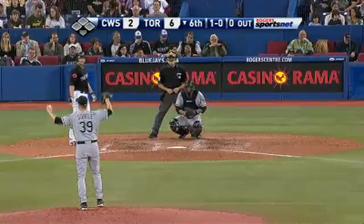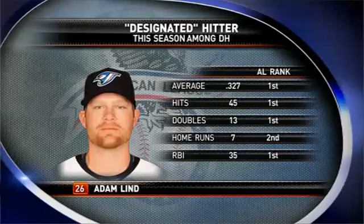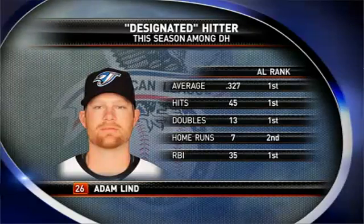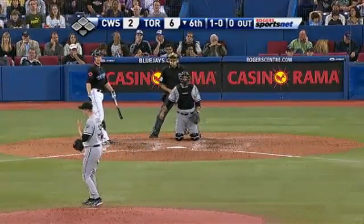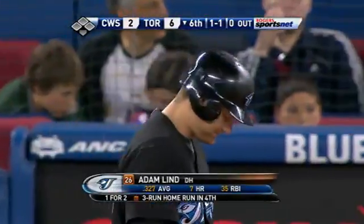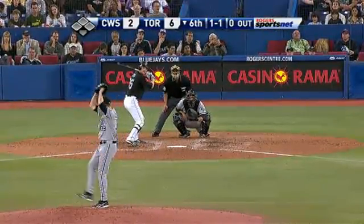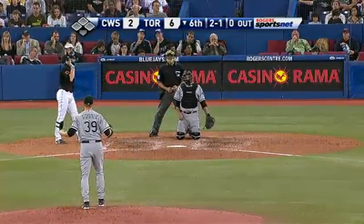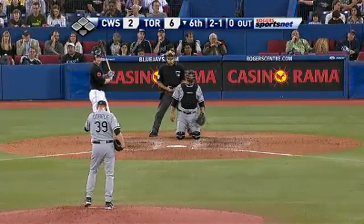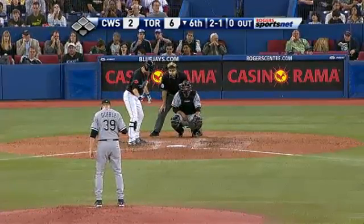Ball 1 to Lind, who hit a 3-run home run in the 4th inning. So give him 7 home runs on the year and 35 RBIs. He is the best DH in the American League right now. His last home run came in this ballpark against the Cleveland Indians as part of a 7-run 7th inning in Brett Cecil's major league debut. Last home run prior to the shot in the 4th.